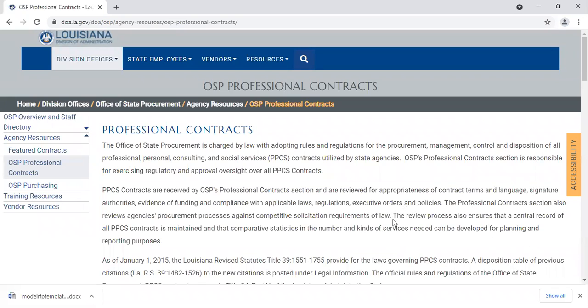Also, if you look along this top bar here, we've got the heading at the top, and then here you can see the tab of exactly where we are on any given page so that you can find it more easily. So for this professional contract part that we were talking about, it's going to be under the Office of State Procurement, Agency Resources, OSP Professional Contracts.